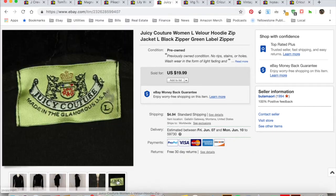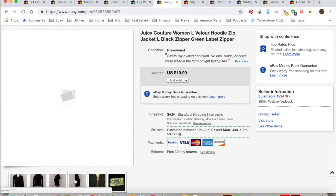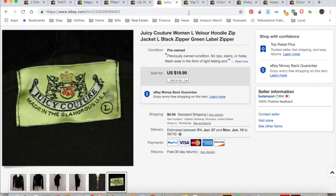Juicy Couture. I know I've had this one a long time. This is a velour jacket. $19.99. It sold full price. $25.11 is what I collected. I spent $1 on this at Dollar Days in Goodwill. $16.69 was my total profit on that. It took 16 months to sell.